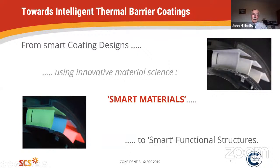So where do we start? Well, we start with a thermal barrier coating system, and if you look in the top right-hand corner, there's a picture there. It's a set of nozzle guide vanes, and each of these nozzle guide vanes have been treated to make them luminescent. And when you illuminate them with a UV light, you can see the three nozzle guide vanes there suddenly are showing red, showing blue, and showing green.